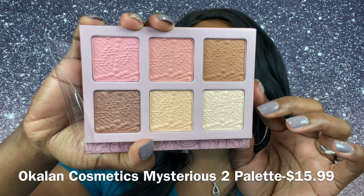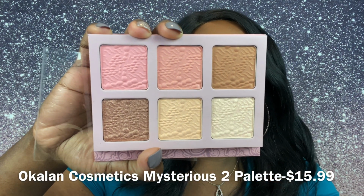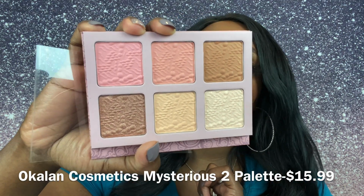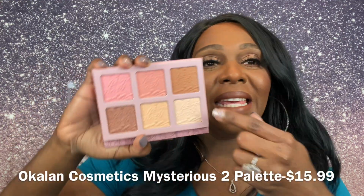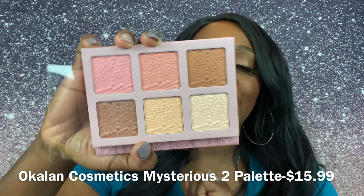So I'm not going to swatch it. I'm just going to try to pull it back without touching it. And this is the palette right there. These 2 must be like the bronzing shades. These 2 look like blush shades. These 2 look like highlighting shades. I think a variety of skin tones can use this. These are shimmery at the bottom though, guys, and these are more on the matte side.